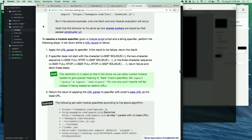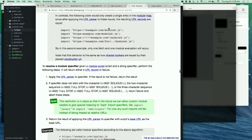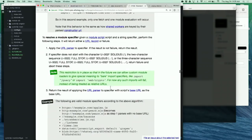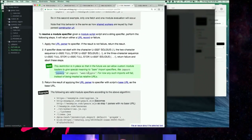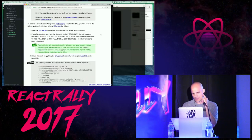Okay, whew. So there's this whole spec about resolving the module specifiers. It says if we've got a full URL, great. If we've got a slash or a dot-slash, great. But if we have a bare specifier, like somebody says import jQuery or import web/crypto, like import React, we don't know what to do with that. We're going to kind of punt on that.